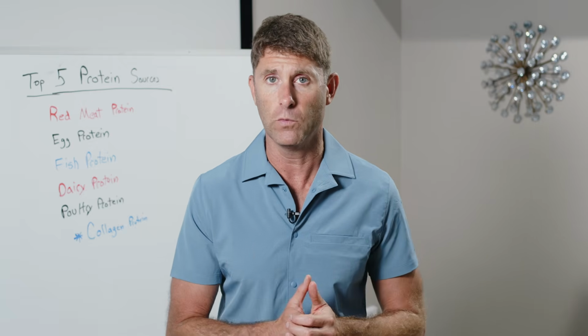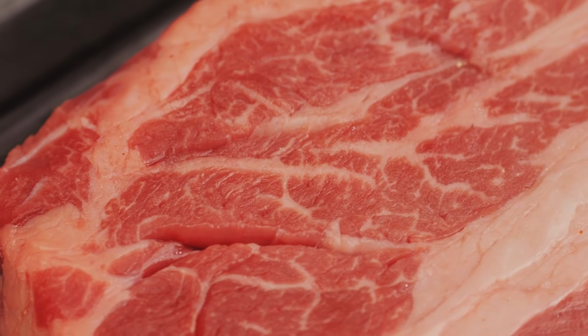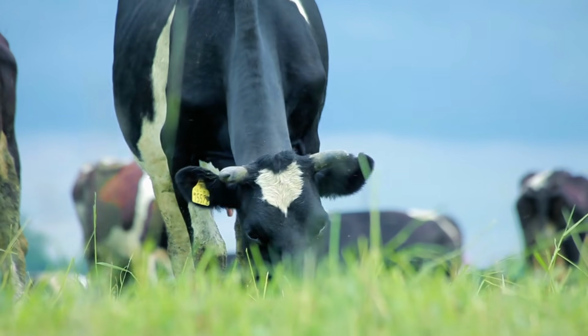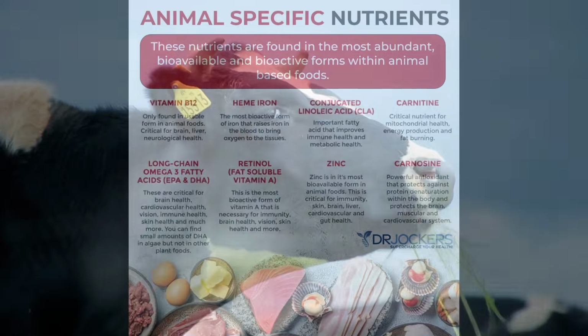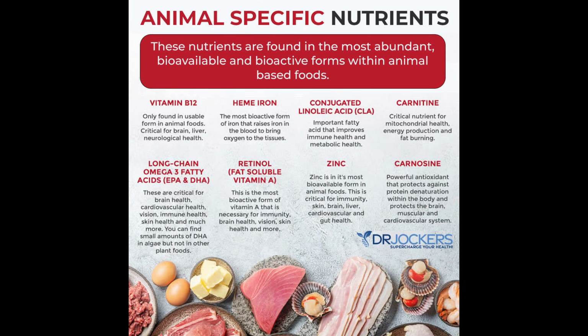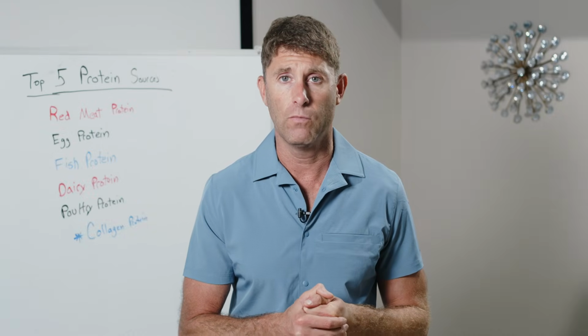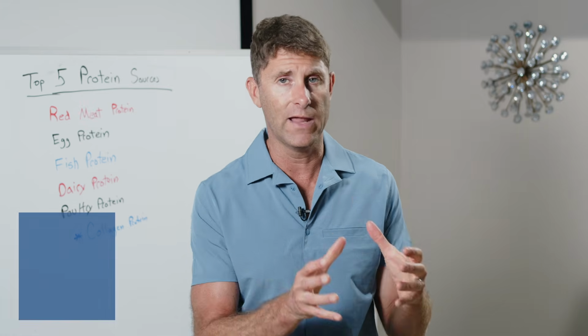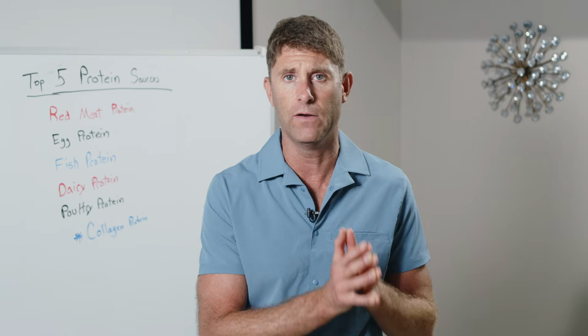Instead, our best protein sources are going to be animal-based protein. My number one favorite is red meat. The reason why red meat is so good, particularly grass-fed red meat, is because you're also getting omega-3 fats, conjugated linoleic acid, carnosine and carnitine, these powerful compounds that help support the protein and really help with overall cellular function, mitochondrial function. You get vitamin B12, zinc, selenium, all these key minerals in high quantities in that grass-fed red meat. So I really like that. Bison, lamb, beef, those are my favorite sources of grass-fed red meat.